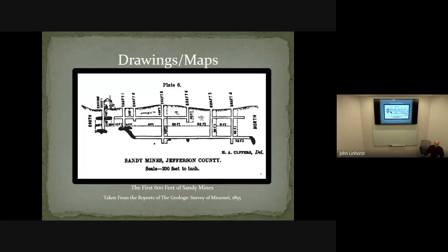Also pulled some drawings and some maps from a variety of different sources. This is around what was described as about the first 600 feet of Sandy Mines from a geologic survey of 1855. And you can see a variety of depths in shafts and tunnels, but we've got about 40 feet in one, 60 feet, 100 feet in another, and then all the way to the far left of this image, it's labeled vertically there, south.